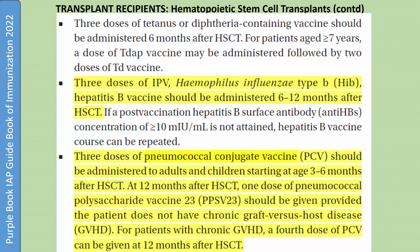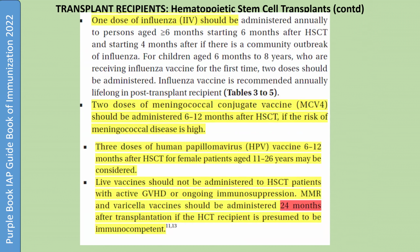Here it is written, after 1 series, you repeat 1 more. The hepatitis B course can be repeated once. It cannot be repeated more than once. Otherwise, 2 courses can be given. Even after the second course, if it is less than 10, what you tell the patient is, for any injury, you will have to take hepatitis B immunoglobulin. That's the answer to it, okay? Remember this. All these points are very important. You have to think about it.